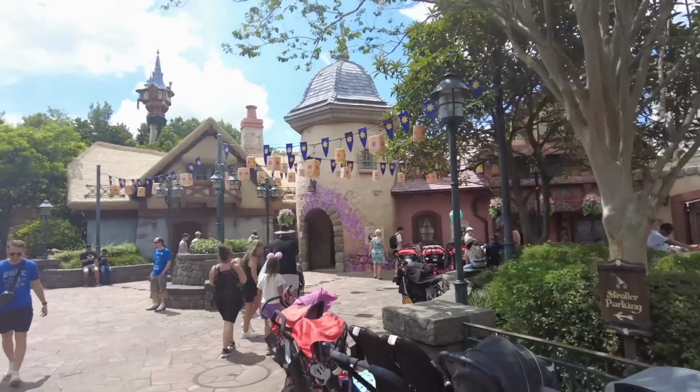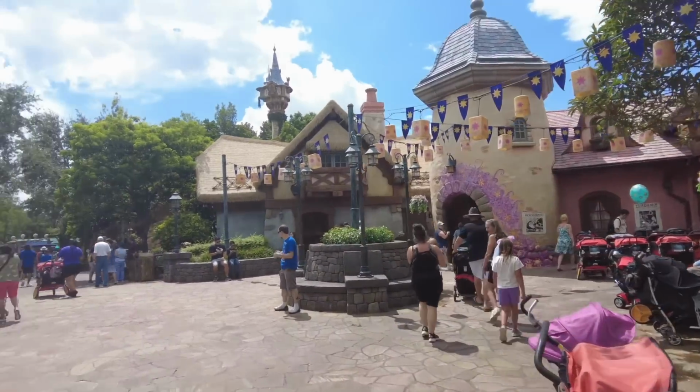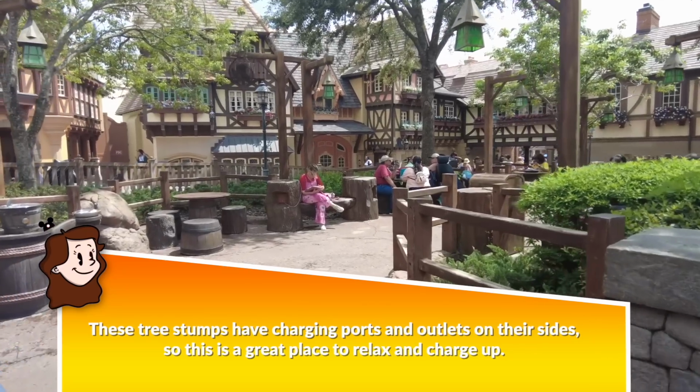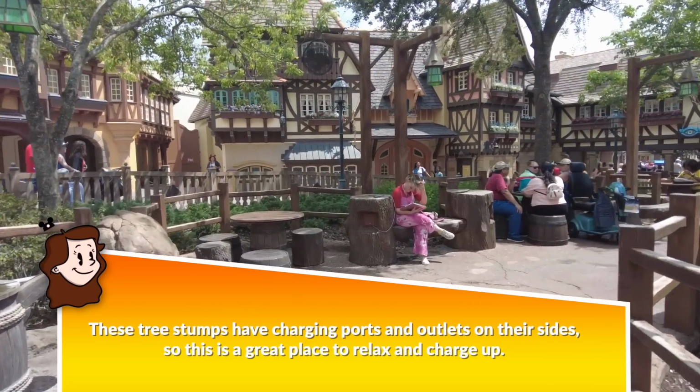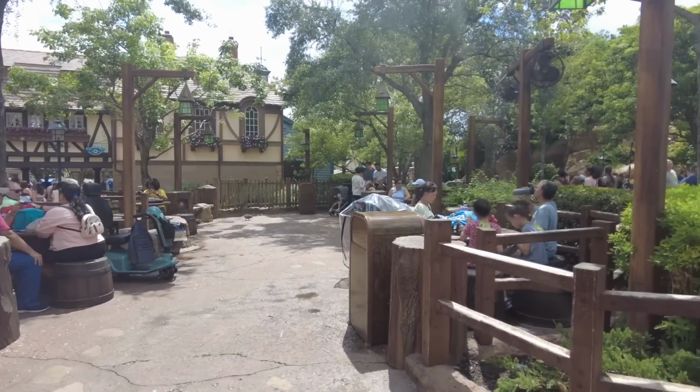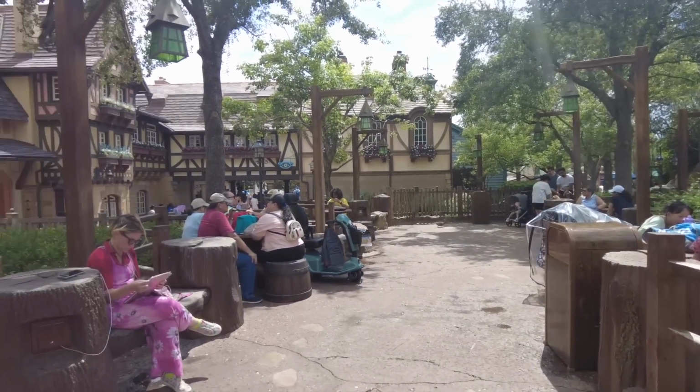Now, this next secret is very, very important. If you are someone who uses your phone in Disney World, and technically that's everyone, because we use our phones for everything now, this next secret you're gonna want to remember. In the area of the famous Tangled restrooms, there's actually a seating area made of tree stumps. These tree stumps have charging ports and outlets on their sides, so this is a great place to relax and charge up. A lot of the times this could be very crowded, so if you see it and it's not crowded at all, come take a seat.